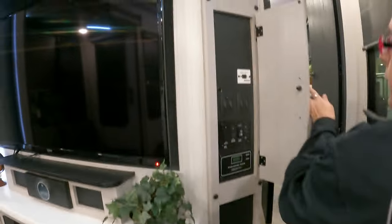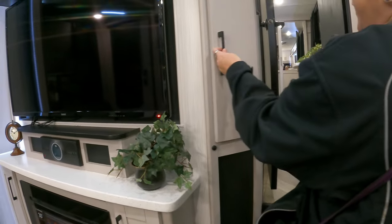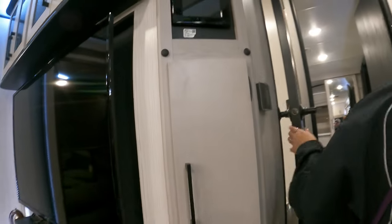All right, what do we got here? We've got our little control panel hidden behind that, so people like me don't fall into it and press every single button. You got your one control system from Lippert up here. Not on the septic.